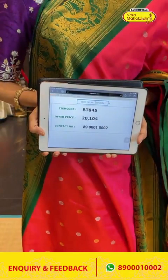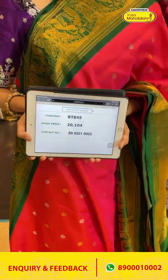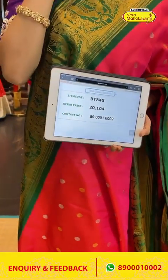The code is BT845 and the price is 20,104. To buy this, take a screenshot and ping us on 8900010002.